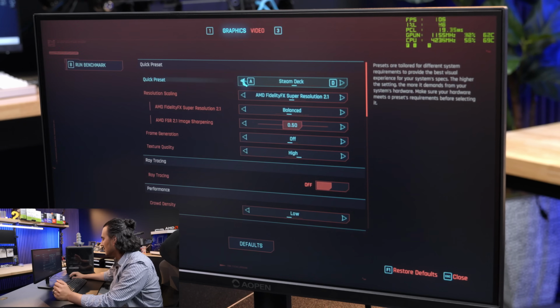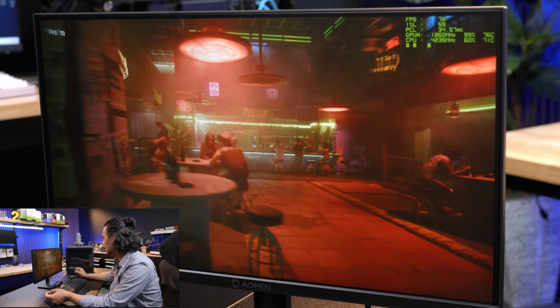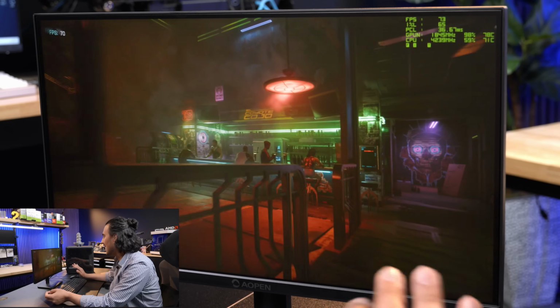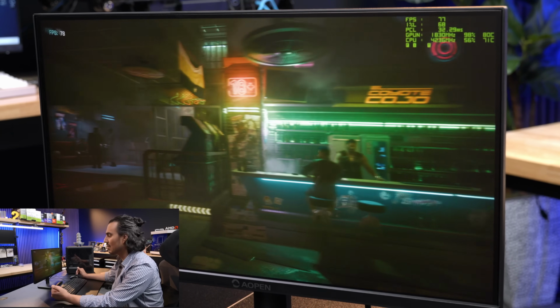I would just get rid of ray trace completely. Let's try high. Let's just try high settings. DLSS on. All right, there we go. Better frame rate, 70s, 1% lows, 50s, 60. This is exactly what I would want. Anything 60 plus, especially with 1% lows hovering around in the 60s, this is what I'm looking for at least.